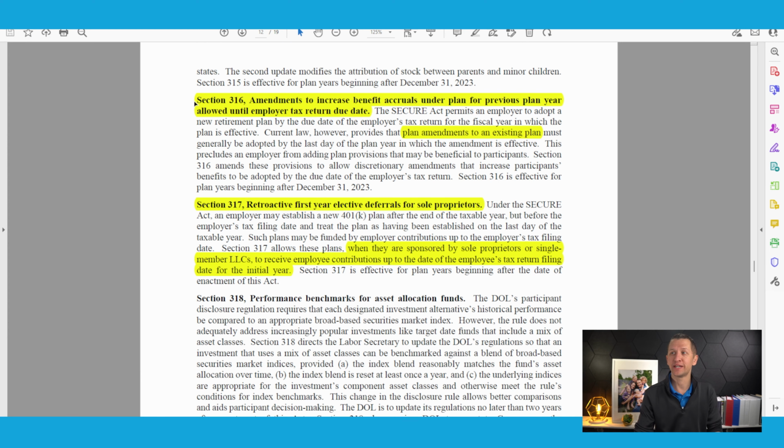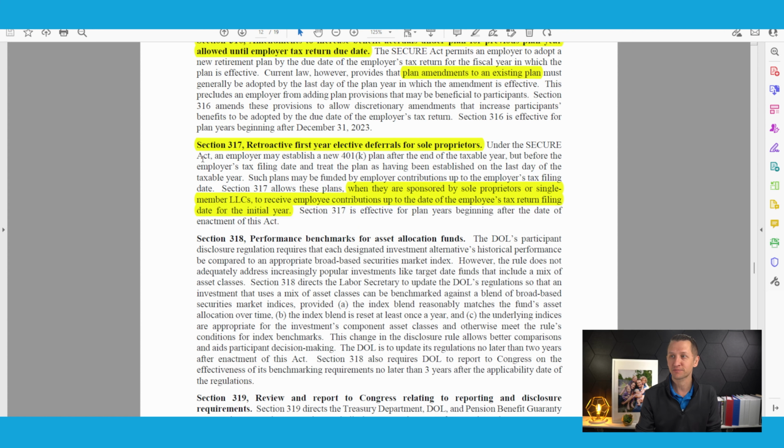Section 316. So these are the amendments to increase the benefit accruals under plans for previous plan years, allowed until the employer tax return due date. So now we can do amendments up until the tax filing deadline, including extension, for the benefit of the employees. So pretty cut and dried there. You can do that up until you file your taxes.